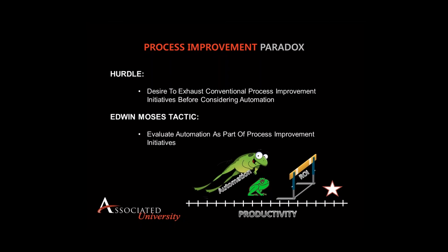And it's an unfortunate circumstance. It really does kind of penalize the company that has done a great job with process improvement, because they're not able to make the same ROI hurdle that a company that didn't implement those process improvement procedures and then just implemented automation. So my recommendation for this is that when you are looking at process improvement initiatives, to include automation as part of that. I think that's probably the best way to overcome that hurdle.